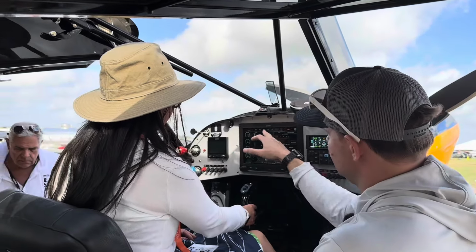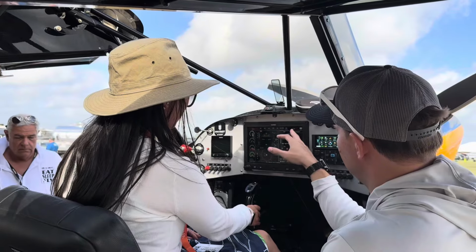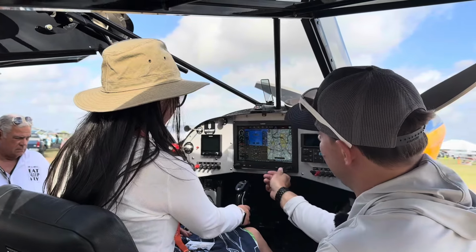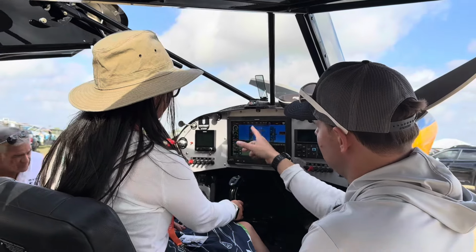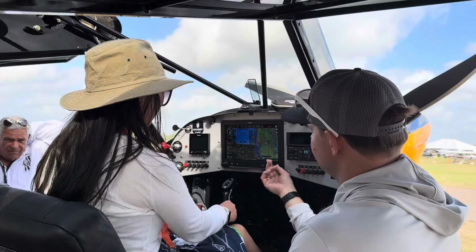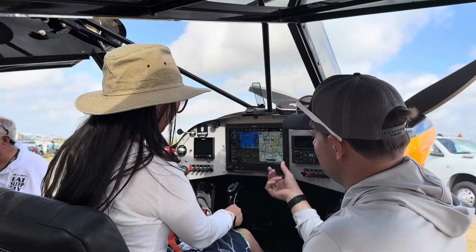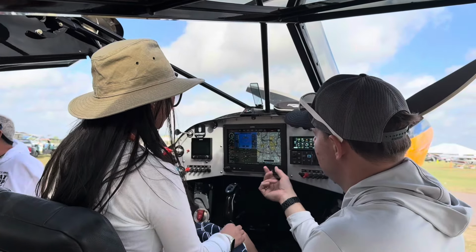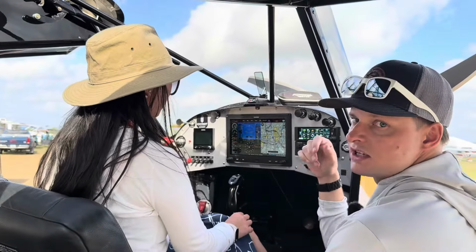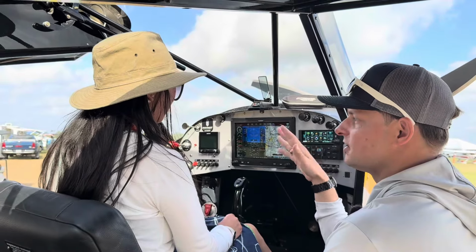COM, I can set this up to whatever data I want up here. Transponder, I have it turned off right now. This screen right here, if we go back, you can make this a full-size screen if you want, so you have all the data located here. On these screens over here, we have the map. We can pull up the chart to see the VFR charts, and superimposed on these charts, you have all your ADS-B traffic.